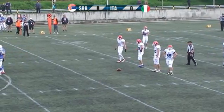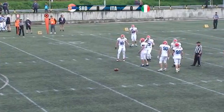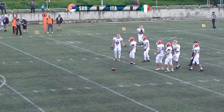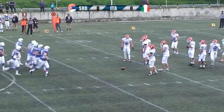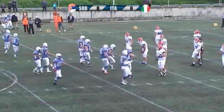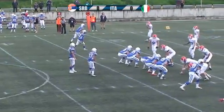Well blocked by number 73 on the Italian roster, Alessio Antolini from Mastini Verona. That leaves Italy on a 2nd and 3.